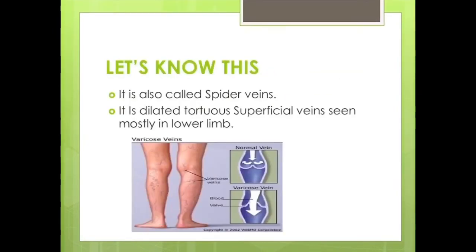So, what is varicose vein? It is also called spider veins. It may just be a cosmetic concern for some individuals. The second one is dilated, tortuous superficial veins that are mostly seen in the lower limb. However, in that case, it may cause symptoms ranging from pain to ulcers that require prompt treatment and medical intervention.